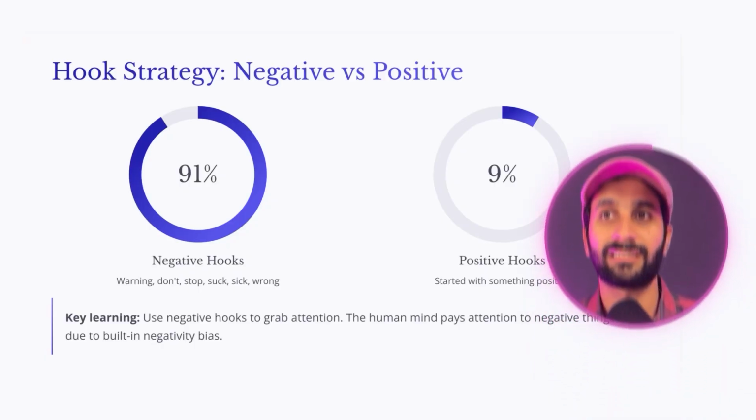So when you're making the hooks, focus on the negative hooks more and try to focus on how you can turn that negative into positive through your solution. So that's the key learning number 1.